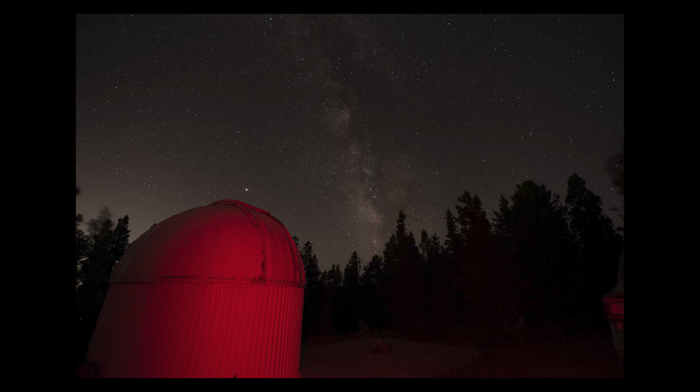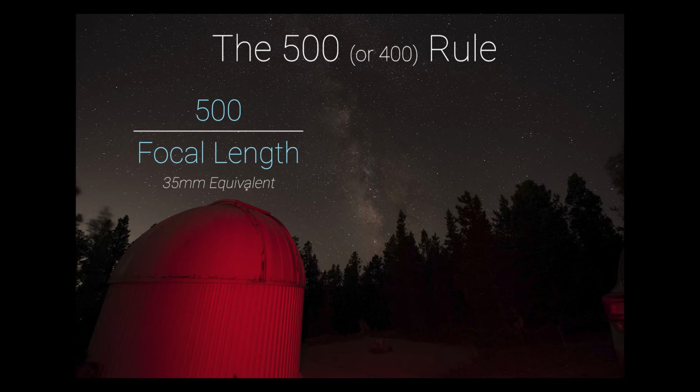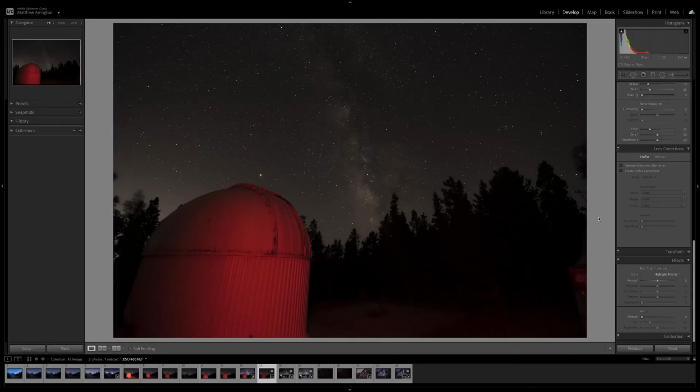But I went with about 20 seconds for this exposure. There's a common rule called the 500 rule or the 400 rule in astrophotography. That is to take the number 500 or 400, divide it by the focal length you're using. In this case, it was 15 millimeters. And that gives you roughly a good exposure time to make sure that you don't get star trails or very evident star trails in your picture. I went with 20 seconds for this one as a conservative estimate because I wanted as little star trailing as possible.